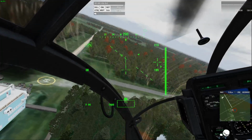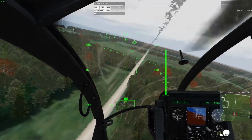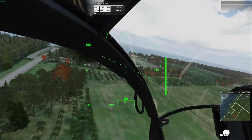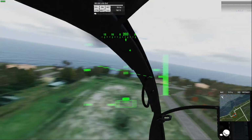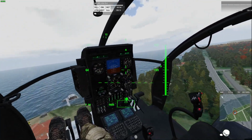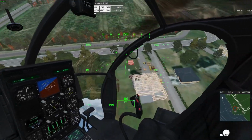Really cool. As we go out west, we're kind of going toward the mainland of North Carolina, and parts of this map include areas that are private land off the government reservation. And we have some homes here, including some private homes and some that are under construction. And I don't know if anyone has ever built a house under construction in Arma before, but there you go, construction site.